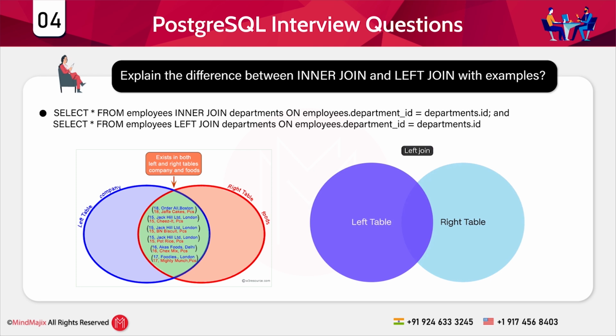And the second query is that of a left join. So select star from employees left join departments on employees.department_id equal to departments.id. So I hope this clearly explains the difference between inner join and left join.